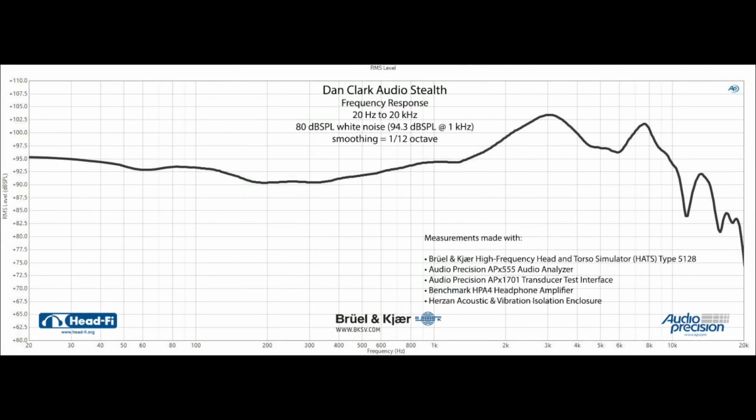For a planar-magnetic headphone, even unsmoothed, which I'll post in the accompanying forum thread, the Stealth has a very smooth response, with much less of the bumpy irregularity frequently seen in planar-magnetic headphone frequency response measurements.